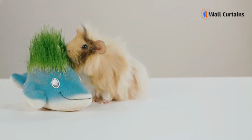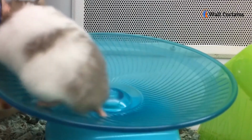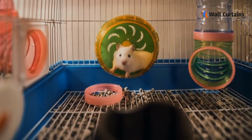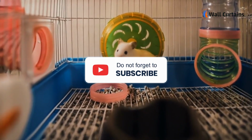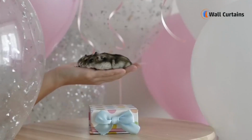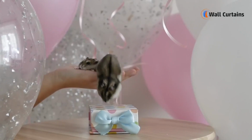Today, we're talking about a topic that's perfect for those looking to dip their toes into the wonderful world of pet ownership, the 8 best pocket pets for beginners. If you're ready to bring a small and manageable companion into your life, stick around as we explore some fantastic options. Let's get started.